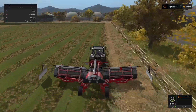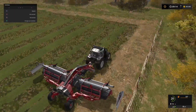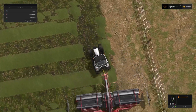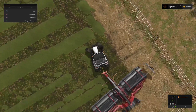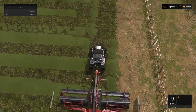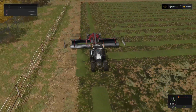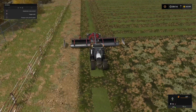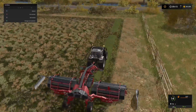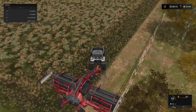Once that's done, we can then just run our merger up and down while we're grabbing our baler. I do love the merger. It's a really, really great little tool. Just don't get the chance to use it very often. So again, that should be enough. So we've got a nice baleable row there. And the rest of that's already pretty good, but we'll just run it over the edge just to tidy it up a touch. There we go.